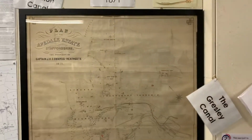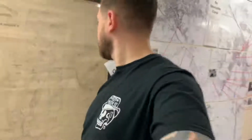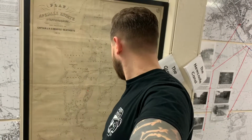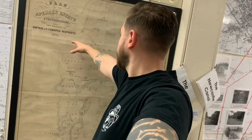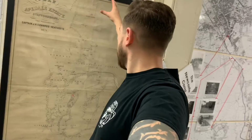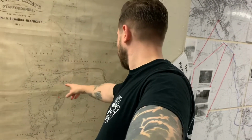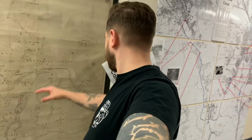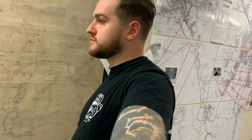That's a really cool map. I'd like that on my wall at home. Imagine having something that big over here. That'd be so cool to have at home. It's dated 1871, all around Apedale, and it's a complete plan of everything. And Chesterton, Bignell End, Nottingham, and it just shows you where everything was back in them days. I like things like that.